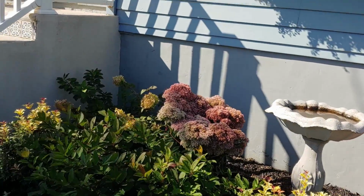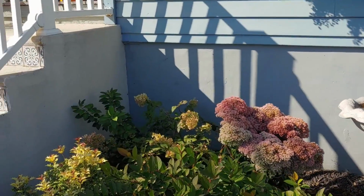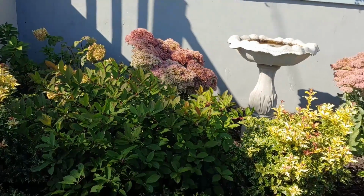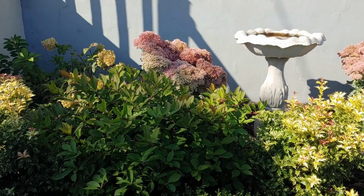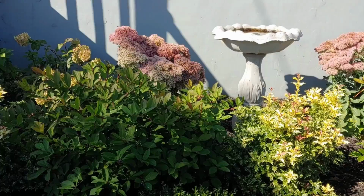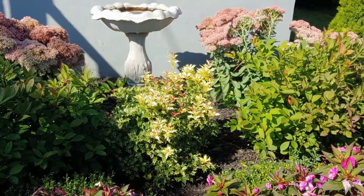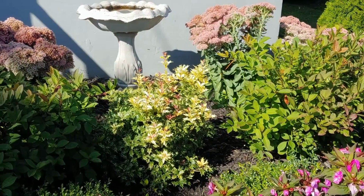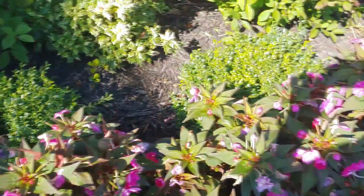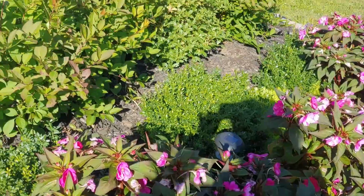Our bobo hydrangea did very well this spring and summer, and that is Itea Scentlandia by Proven Winners, and that's a false holly. And then we have some soft touch hollies back there for some winter interest.